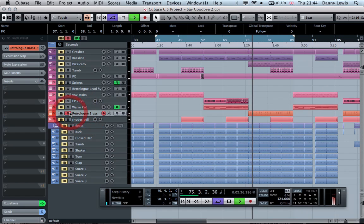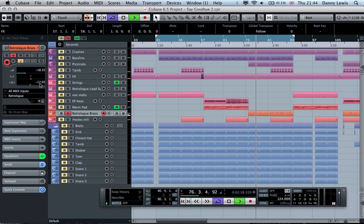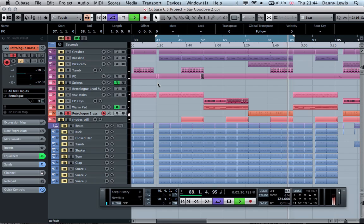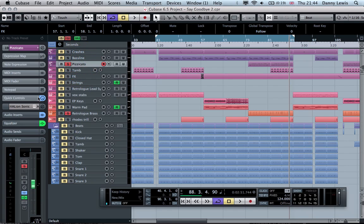Right, let me just show you this. Here's another patch that I created with the Retrolog. There's the settings. You can very easily recreate what's going on here. It's just a single oscillator. It's got that nice sort of synth brass flavour because I used the multi-osc here. 8 voices, very slight amount of detune. Sawtooth, bit of filter modulation going on here, so you can copy those settings to create that patch. And that's nice. So that's partnered up by a Halion Sonic instrument, this pizzicato string.